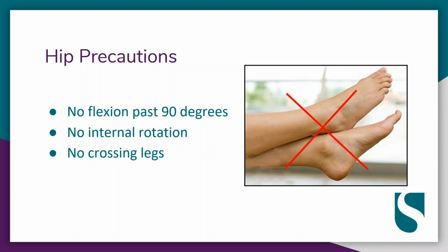So if you're having a total hip replacement, there are a few positions and motions that you have to be careful with and be aware of. Your incision will typically be just behind your hip joint into your bum cheek there. And the reason why they have these precautions is the way they have to get in there to fix that hip and do the surgery.